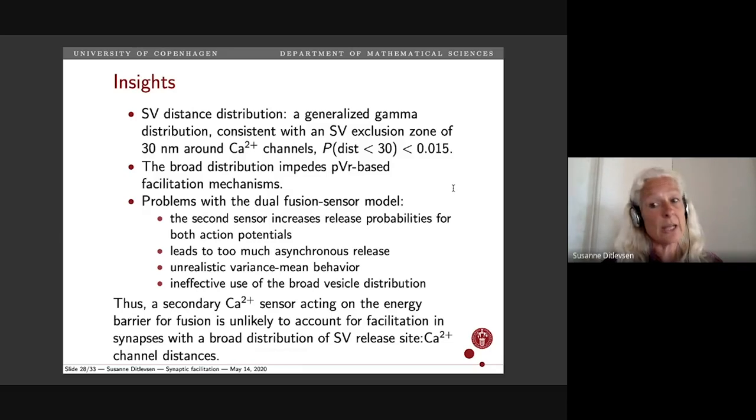We also understood that this broad distribution actually impedes. So this is the probability of release. Okay, so this is the probability of vesicle release. And the first two models were probability-based facilitation mechanisms. I mean, they change the probability of release. But this broad distribution actually impedes that the mechanisms are there.